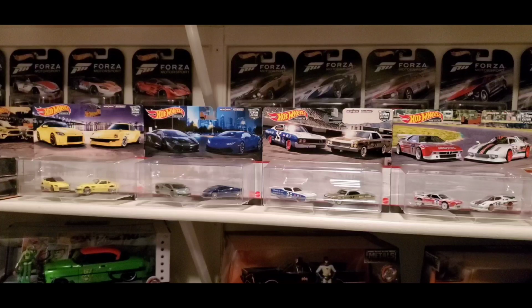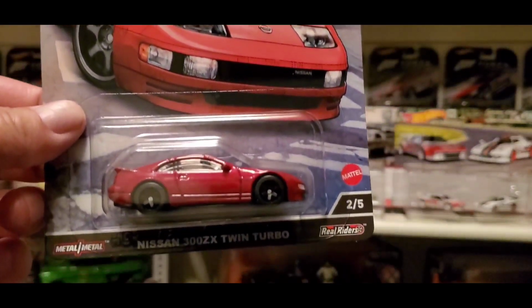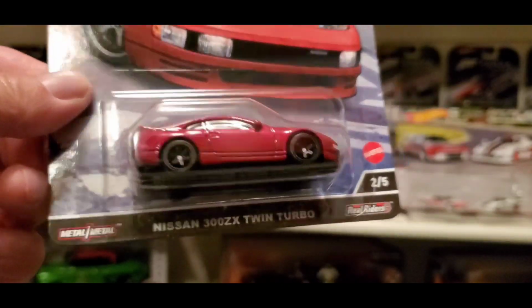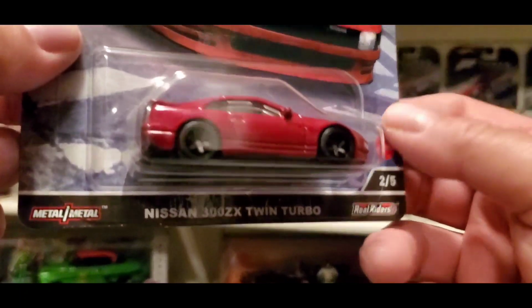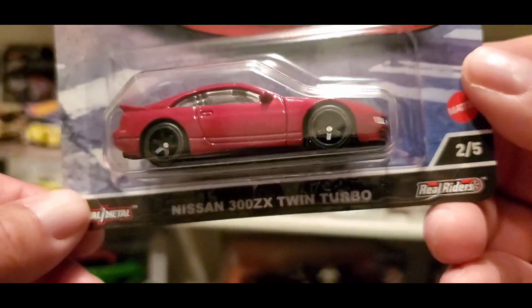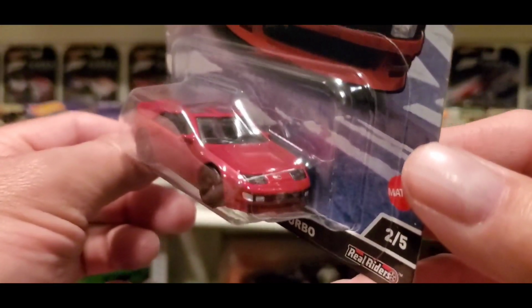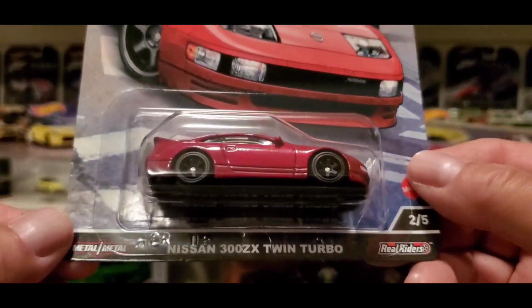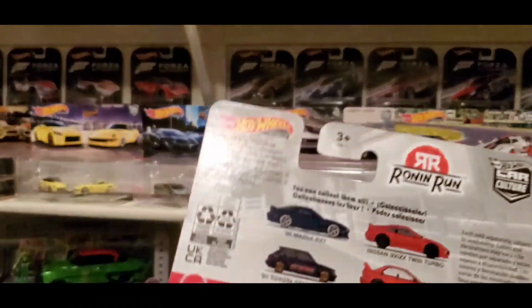And then, as I was walking out, I saw on the shelf, just laying there, and I only found two of the five, but the Roll and Run, number 2 of 5, I found this Nissan 300ZX twin turbo in red with black 5-spoke rims. That's awesome. I have no clue why they left these behind, because this is a hot car. Everyone's looking for the 300ZX. Because I was looking on the back.